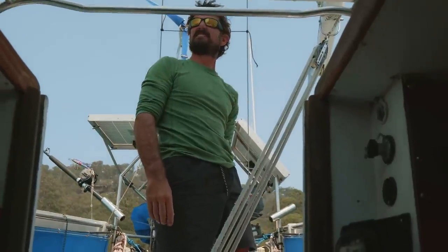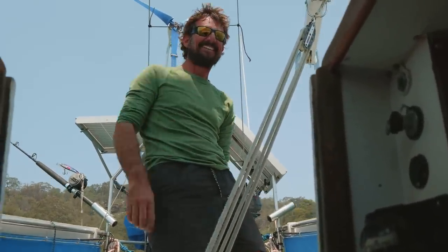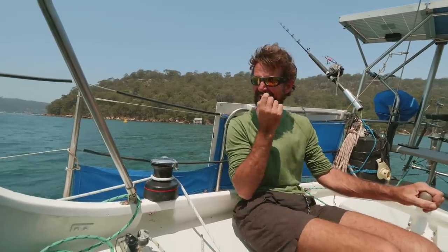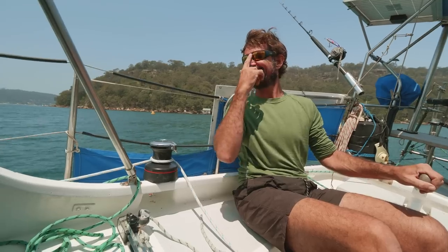Come on, wind. I'm trying to sail out of the moorings, but wind shadow. Are you beating the four knot maximum? Hang on. Oh, four knots, that's it. Slow down.